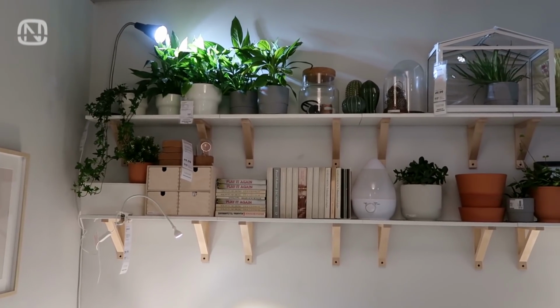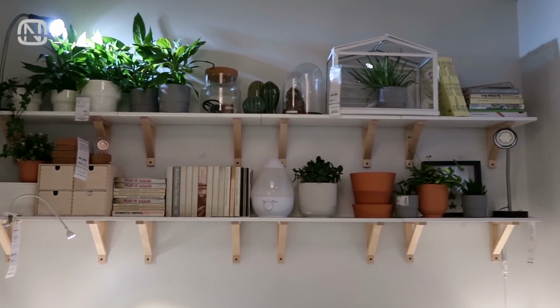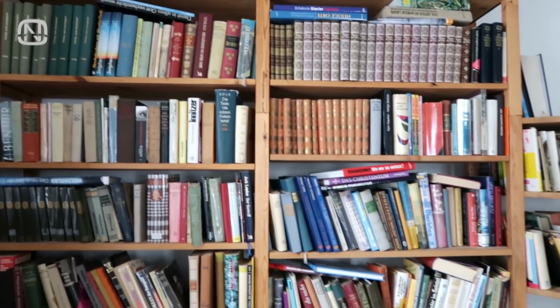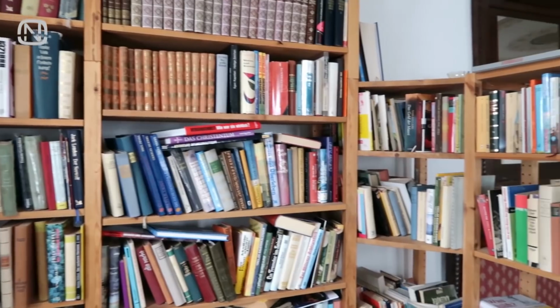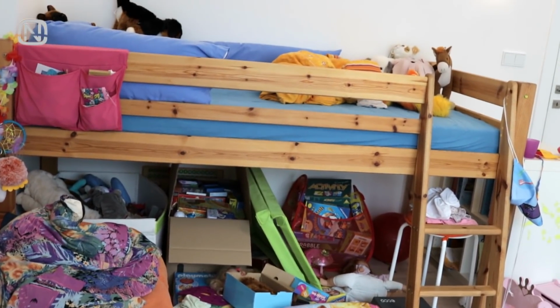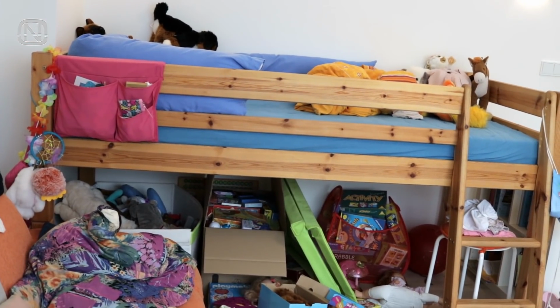Clutter is too much disorganized stuff in one small place. For example, a family grows, but the premises remain the same, and things can simply take over the free space. A home like that can't breathe, it's hard to find anything in it, and it looks messy.